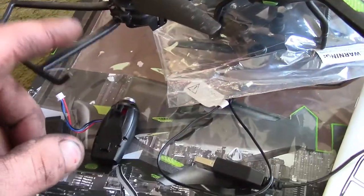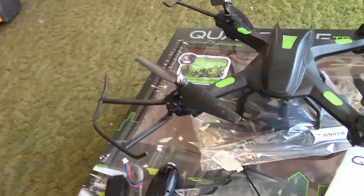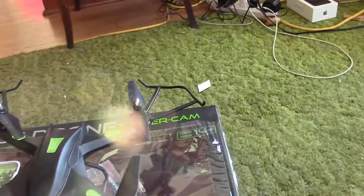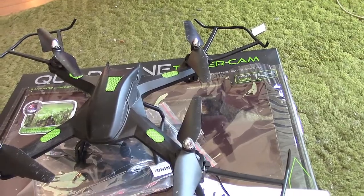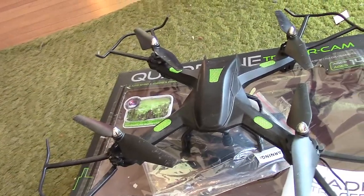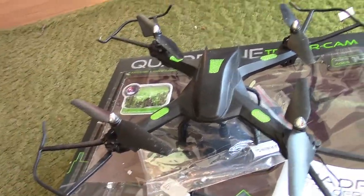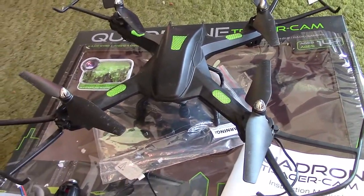Mind you, I wish they would have sent you some extra prop guards, because obviously that's what you're going to break first before the props, and or the landing gear, which is very springy. Quite a few hard landings I've had. The quad will land and flip itself over almost every time. It bounces upside down. But I don't really know a hell of a lot about these, obviously.